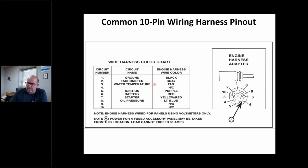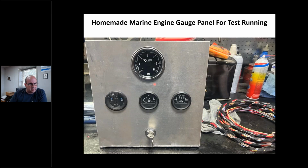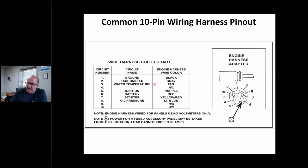You saw my homemade gauge panel here. I love to use this. And this tells me what pin and what color the wires are. So for instance, if I want to look at, obviously, starter is 7, ignition's 5, water temperature 3. I'm not going to read this to you. This is a nice chart.